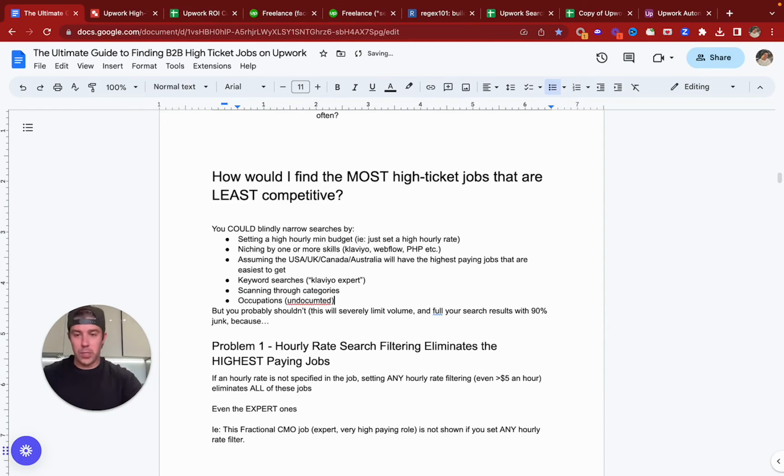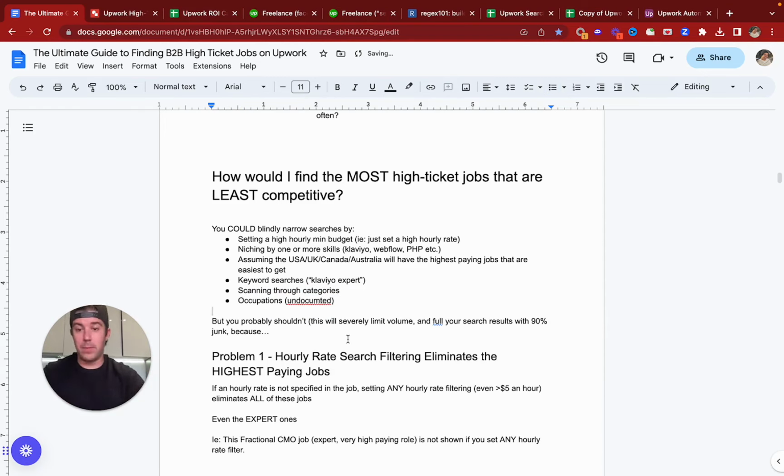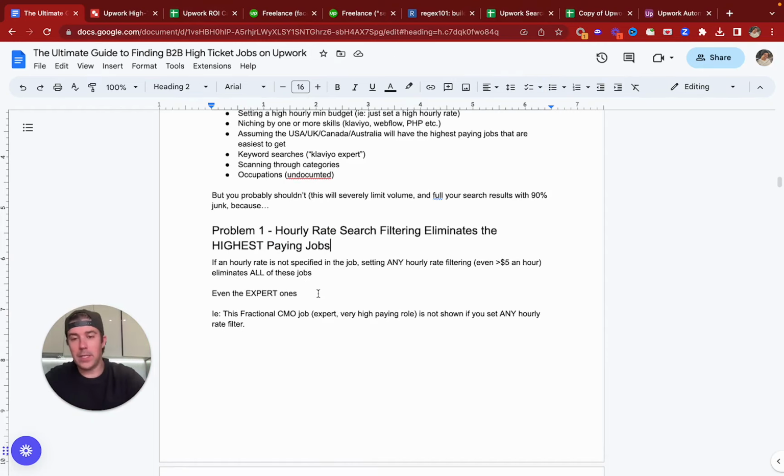But you probably should not do that. There's a number of very specific problems. I'm going to go over each one at a time. So, number one, obvious Upwork problem. Not obvious. If you specify any hourly rate filter whatsoever, it could be $1 and above, $5 and above, it will filter out any job where they just do not specify an hourly rate, even the expert stuff.